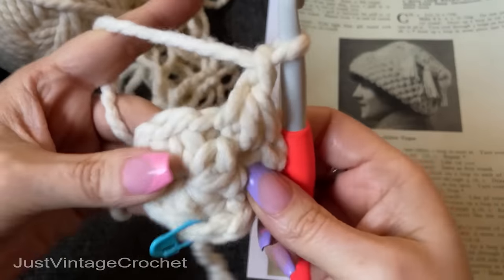Next. Next. Chain one. Same. Next. Chain. Next. Next. Same. Next. Here we go. And then our last two stitches are the next and next stitch. Here we go. Chain one. Okay. So far, so good.